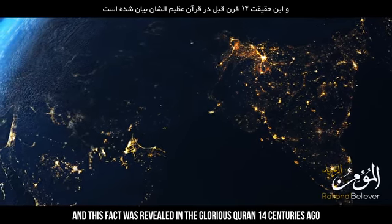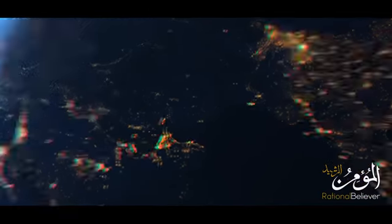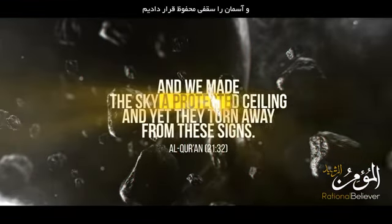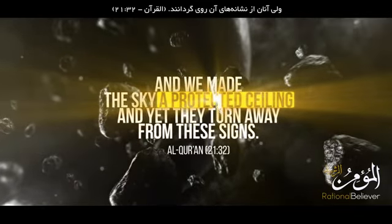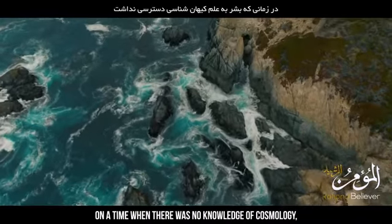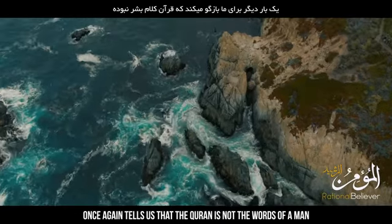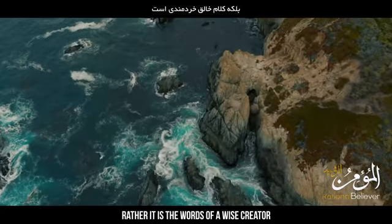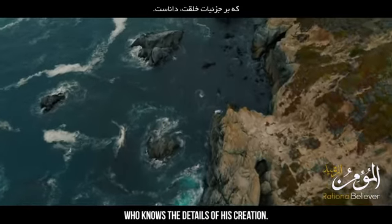And this fact was revealed in the glorious Quran 14 centuries ago. And we made the sky a protected ceiling, and yet they turn away from these signs. The indication of such an amazing fact at a time when there was no knowledge of cosmology once again tells us that the Quran is not the words of a man, rather it's the words of a wise creator who knows the details of his creation.